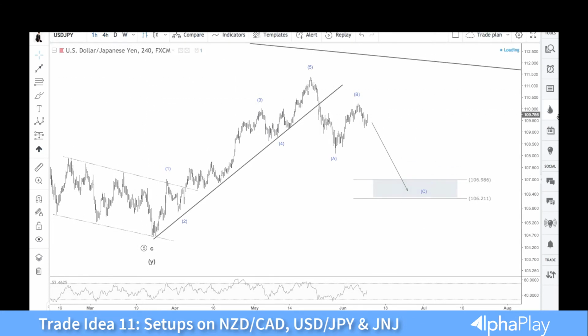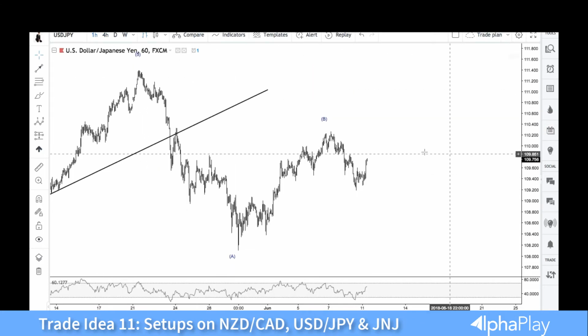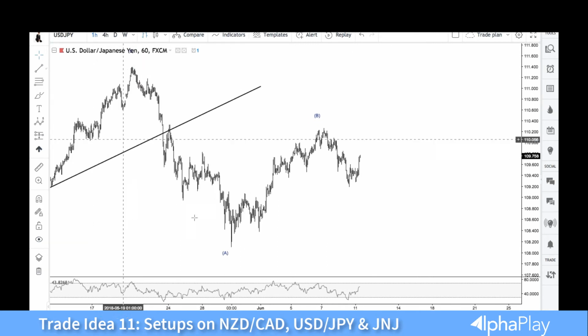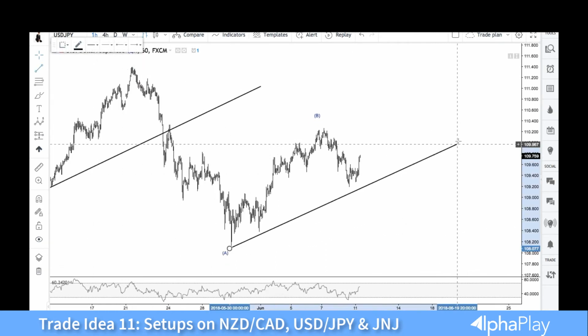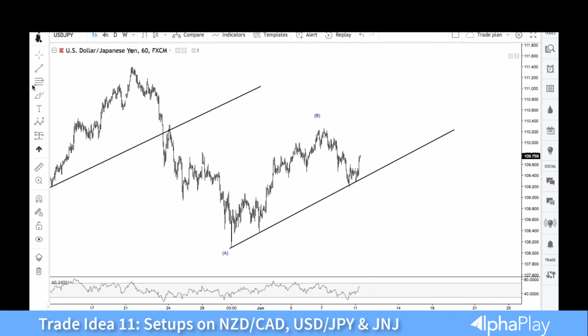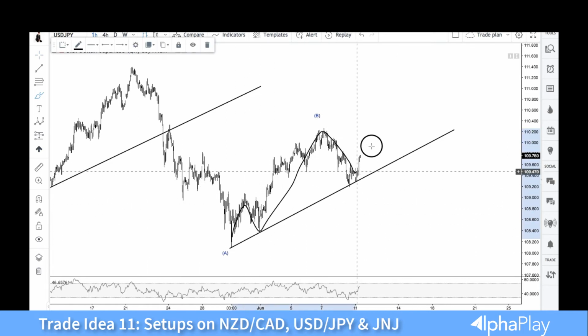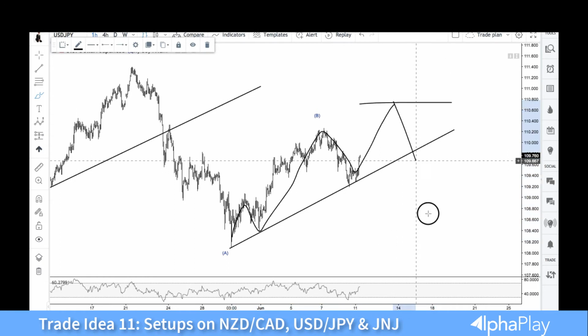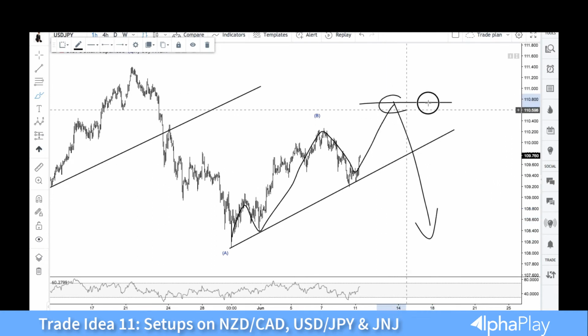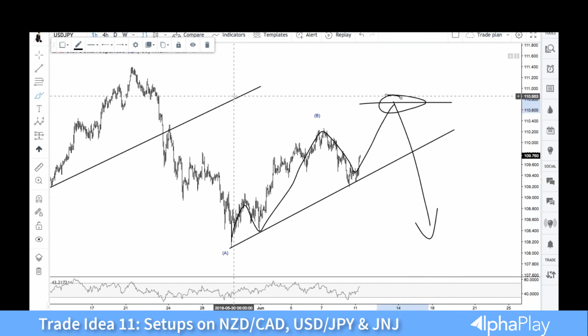If you go to the lower time frame on the 1 hour, we might see a nice short opportunity should price break below this structure. Or you might be more conservative, because this can be a 1, 2, 3, 4, 5, and then from there price made another move lower. So there are two possibilities. On this one, you catch it at the top over here with some fib guidance.